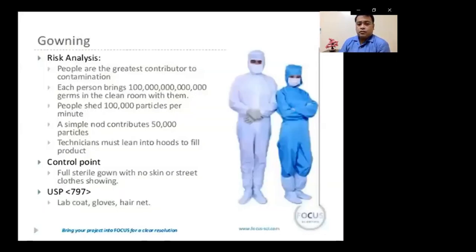Gowning. It is recommended to wear the recommended coverall gown inside the clean room, because a clean room must limit the particles inside. According to the risk analysis, each person sheds around 100,000 particles per minute. So in this sense, we need to control those particles inside a controlled clean room. Clean room gowns are made of a lint-free fabric which minimizes those particles.